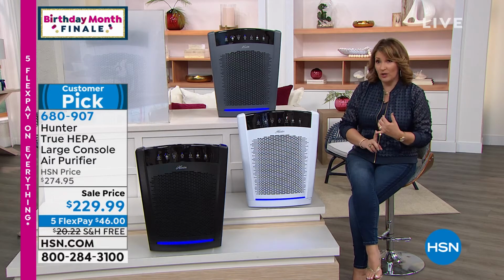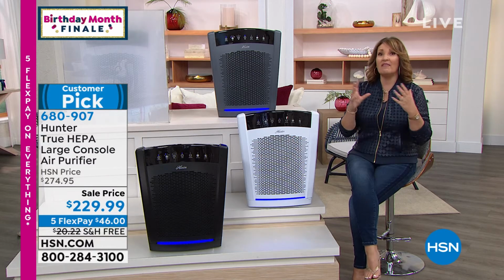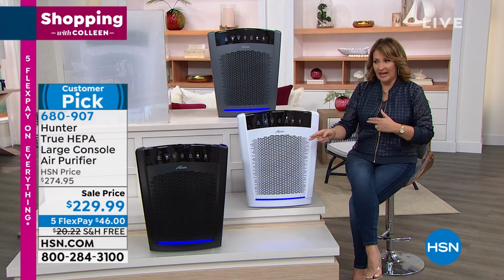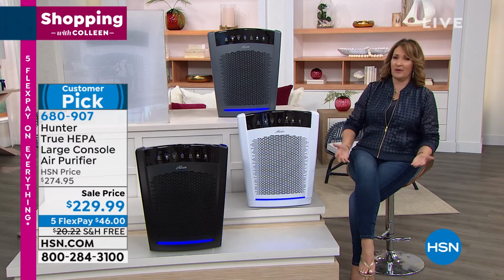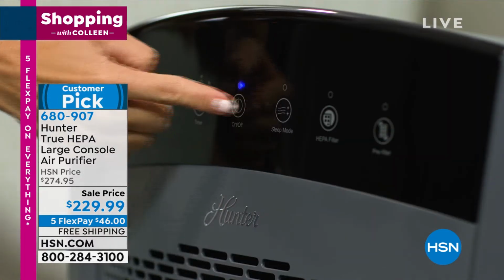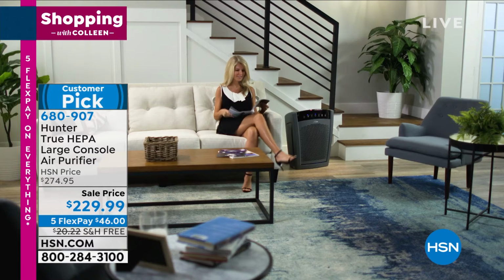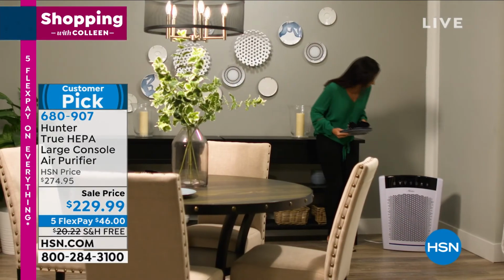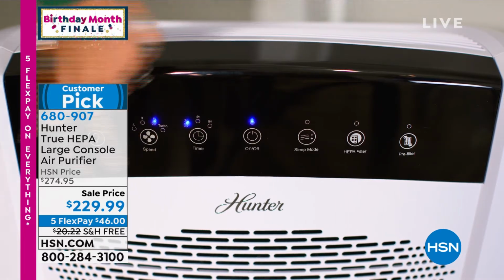It's whisper quiet. Go read the reviews. I was reading the reviews before I came out here. People rave about it. They love that it works. They notice that it works. It's their favorite air cleaner. They've tried others. People all say the same thing, right? You're not buying an air cleaner in hopes that it's going to work. You need it to work. Period. That's what I loved reading in the reviews. People are like, this is my favorite. This totally works. I would buy this again. And that's the key.